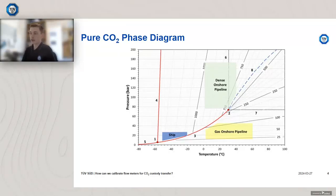CO2 in the CCUS transport sector will be transported across the phase diagram, which you can see on screen, typically in one of 3 distinct areas. It may be transported as a high pressure gas, up to maybe 40 to 50 bar. It may then also be compressed further into liquid form or dense phase, which is a term I'll come to explain later. And it may also be cooled and compressed further for shipping transport.